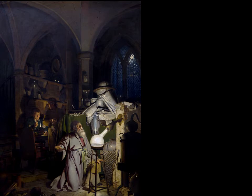So again, this is the kind of thing that you would have seen going on in Bath in the late 1770s. We have accounts of the Bath Philosophical Society doing very similar experiments to this in their darkened room, observing optical effects.